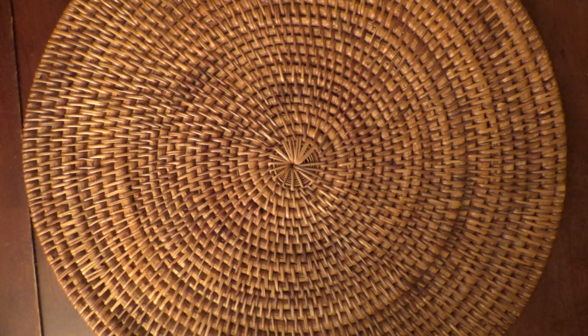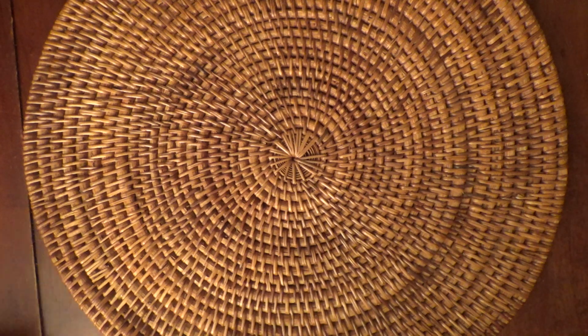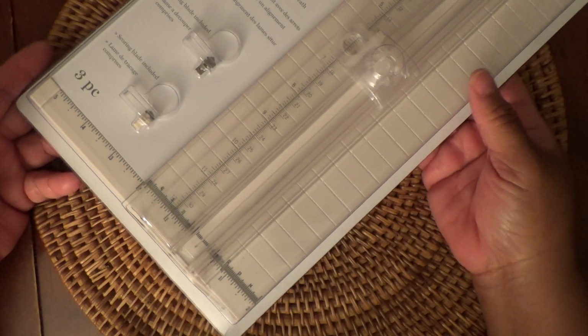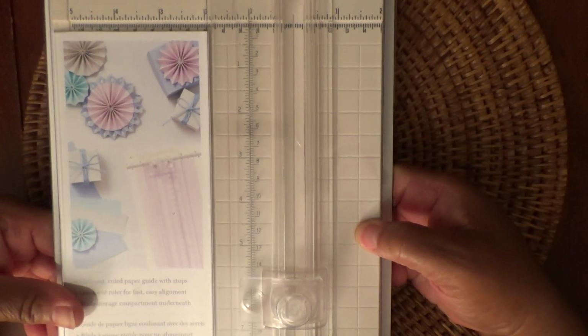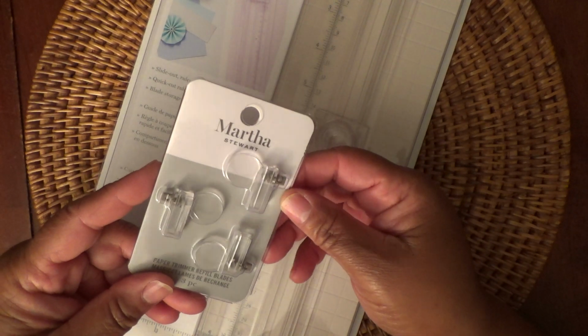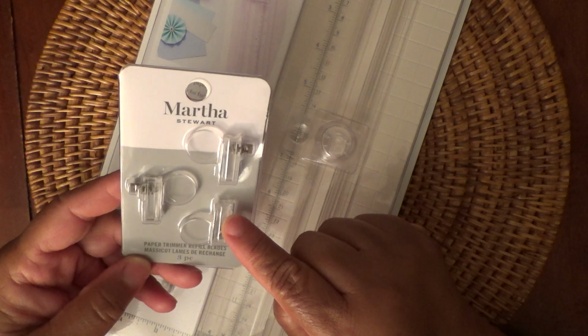And then from Michael's, I picked up this Martha Stewart paper trimmer. I believe it was like $8, something really crazy cheap. I don't normally use these types of trimmers, but I wanted to try Martha Stewart's brand. And then they also had the extra blades on sale too. And so I picked up a set of those. So it's 3 refills for the blade, which is awesome.